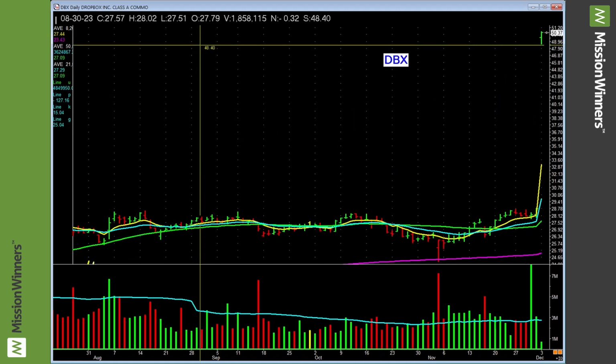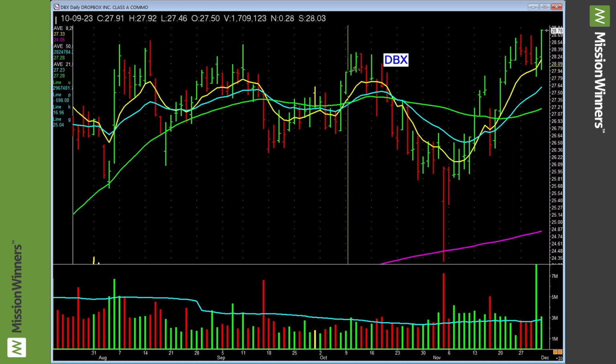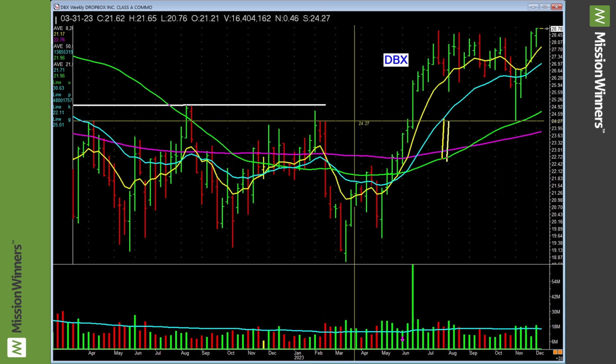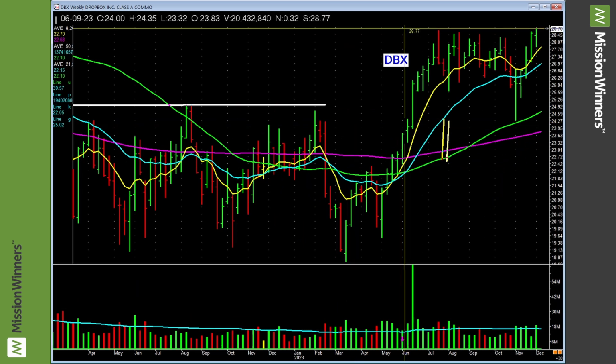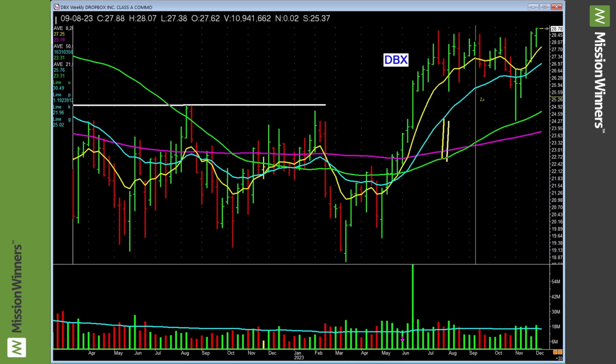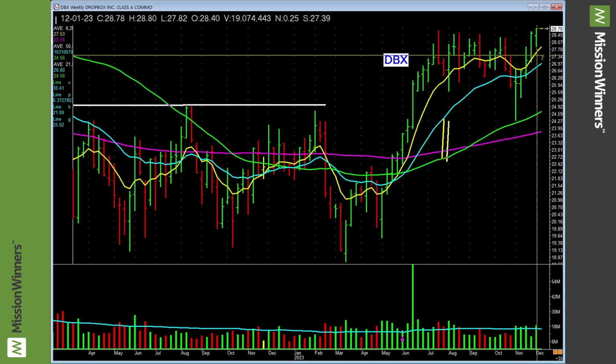Continue onwards. Dropbox. Dropbox has formed kind of a cup with a handle right here. You can see this on the daily, and here's the weekly. There's the monthly, and there's the weekly. You see the nice flat base coming across here? See the volume coming into it? And I'll refresh this for you. And you can see the volume that was coming into it last week.